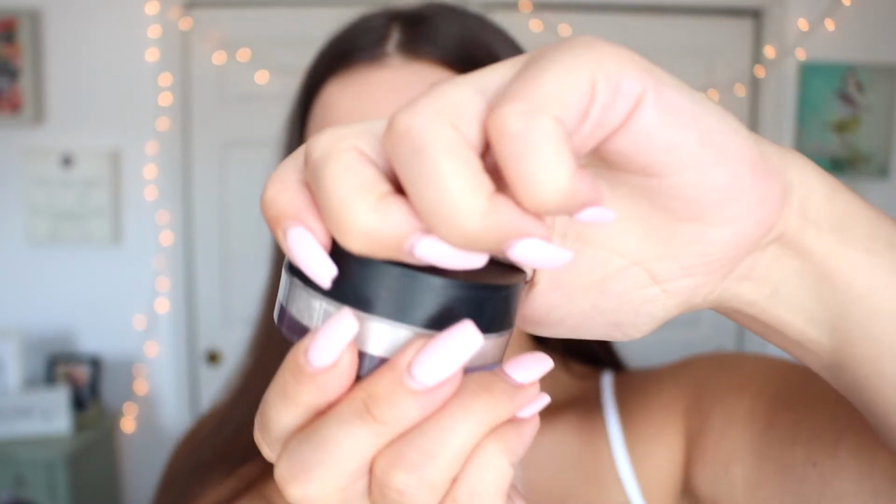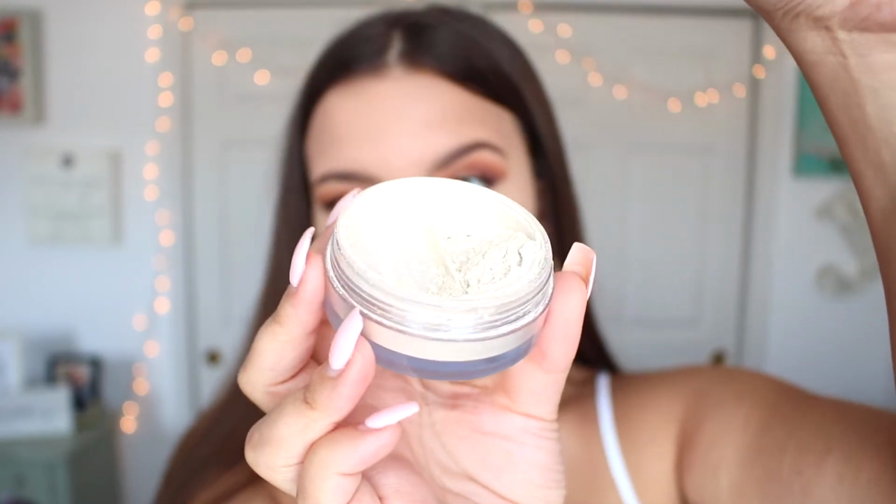Another current favorite from e.l.f. is their Halo Glow Loose Setting Powder. I'm going in on my sponge and just really setting the under eye. Any of those areas where I put down my concealer, I like to focus the powder first, and then I'm going to go ahead and spread the powder around the rest of my face.